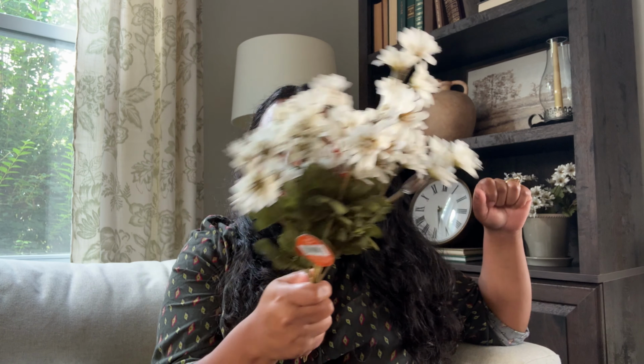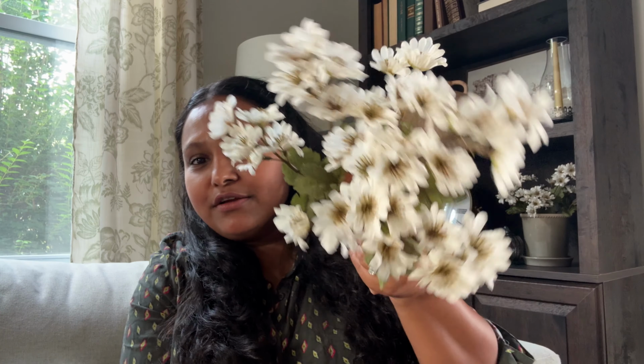I picked up a total of 4 of these little stems. They were $1 each. I put 2 inside that planter. They're little mini wild daisies, and I really like them. Even though these are part of their fall line, I think you could keep them out any time of the year. They don't look cheap at all. For $1, I think this is a great find.